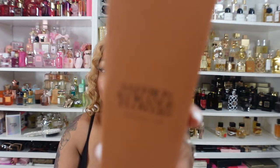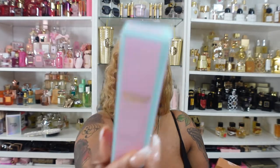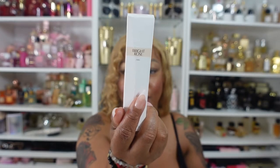So here is Saffron and Orange Flowers, which smells really nice. Candy Festival, not too much for me, but probably my girls would like it. Woman Cherry doesn't smell like that overpowering cherry, and she's good. Bright Rose is a nice one too, very light.